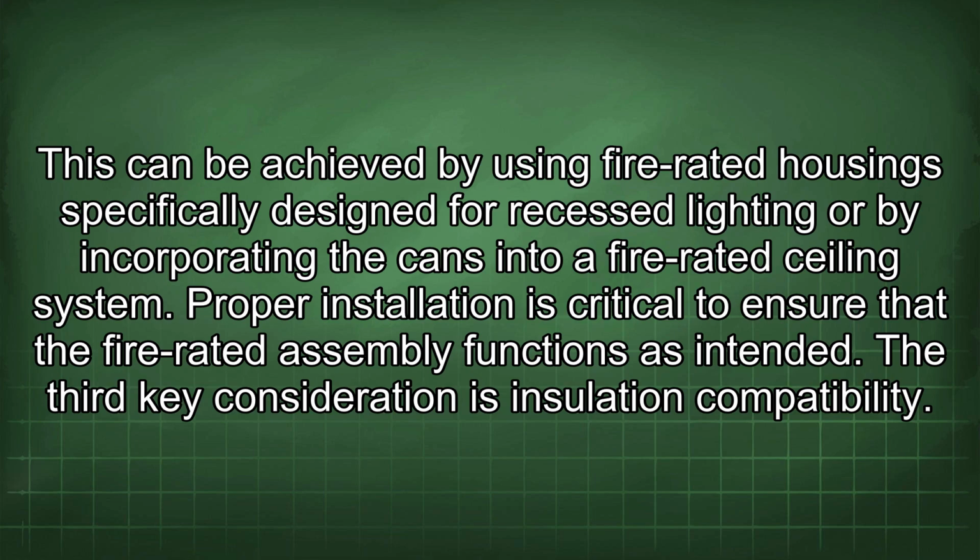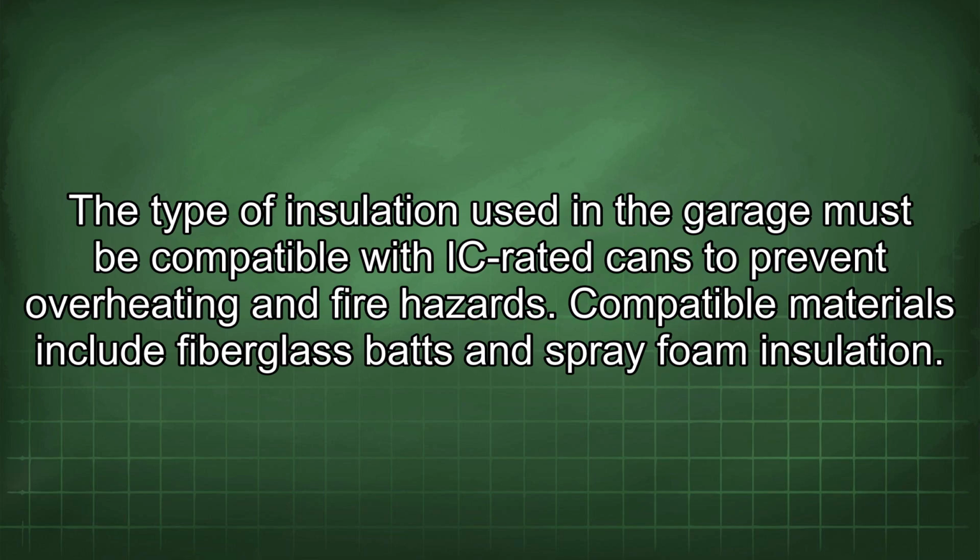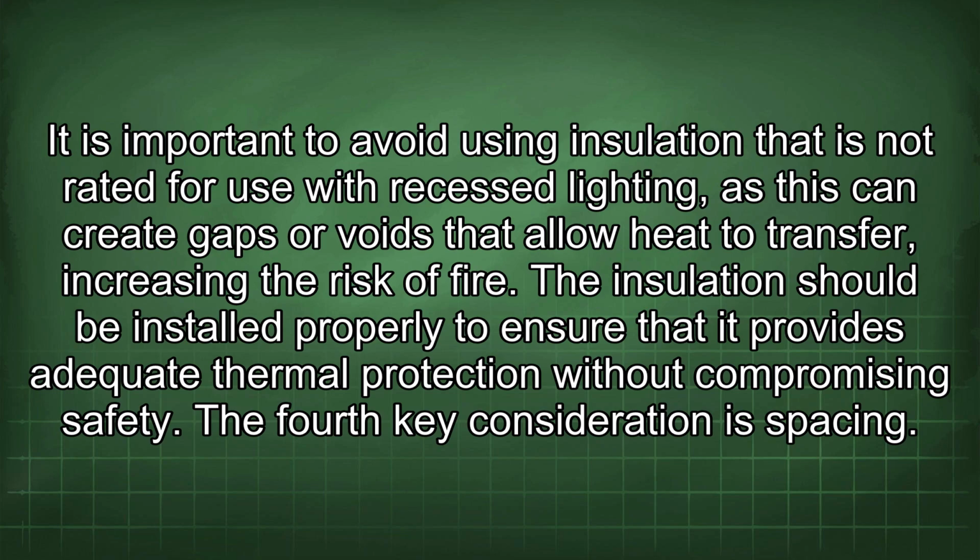The third key consideration is insulation compatibility. The type of insulation used in the garage must be compatible with IC-rated cans to prevent overheating and fire hazards. Compatible materials include fiberglass batts and spray foam insulation. It is important to avoid using insulation that is not rated for use with recessed lighting, as this can create gaps or voids that allow heat to transfer, increasing the risk of fire. The insulation should be installed properly to ensure that it provides adequate thermal protection without compromising safety.